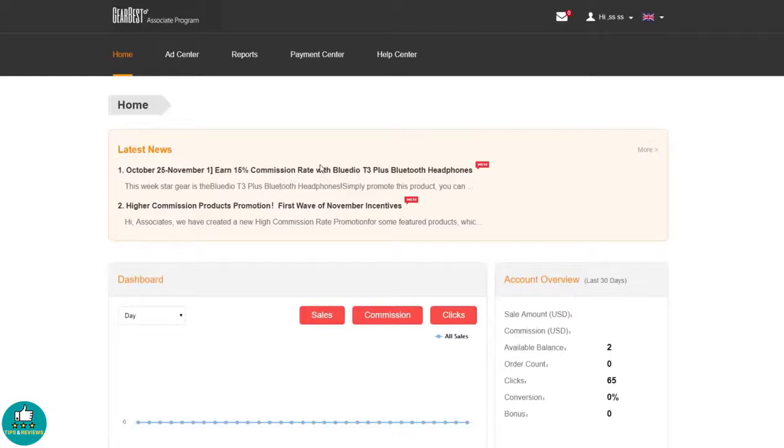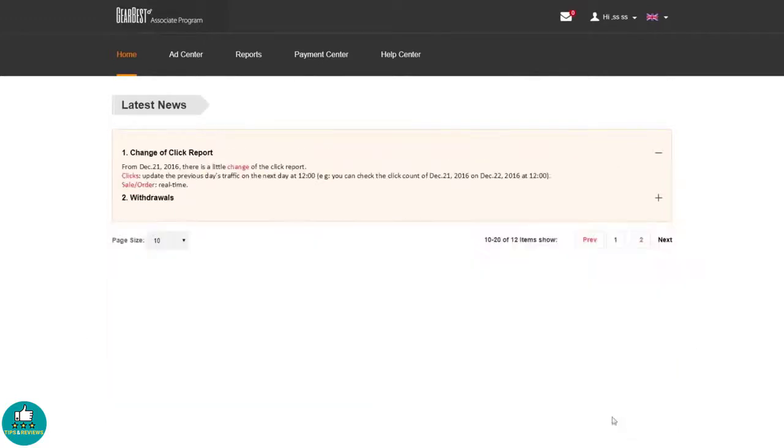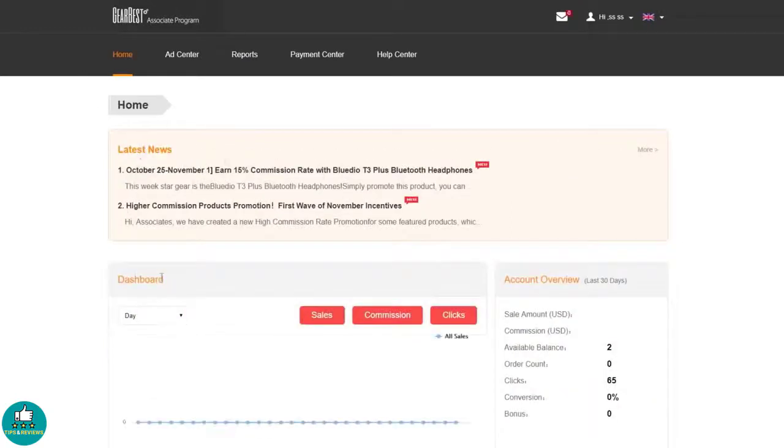Now the home screen has actually changed, and one of the things that has improved is that if you look directly under the home button, there is a latest news section. This is very useful information if you're looking to promote a specific group of products like smartphones. This might pop up with information telling you that a particular smartphone or brand is having a sale. You can gain access to a lot more by clicking on the more button, and it will expand into a larger view.